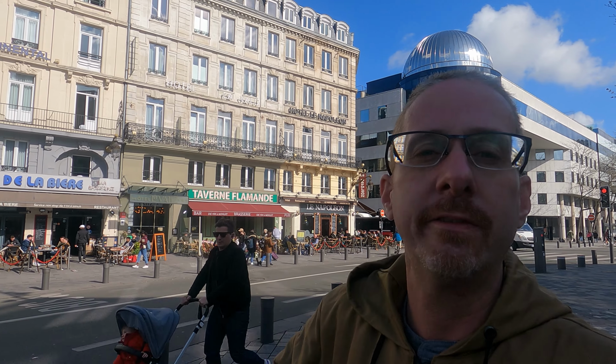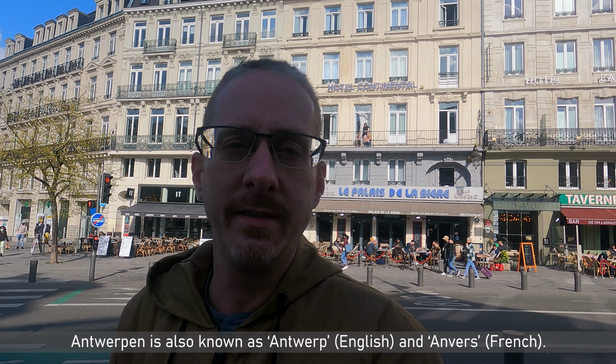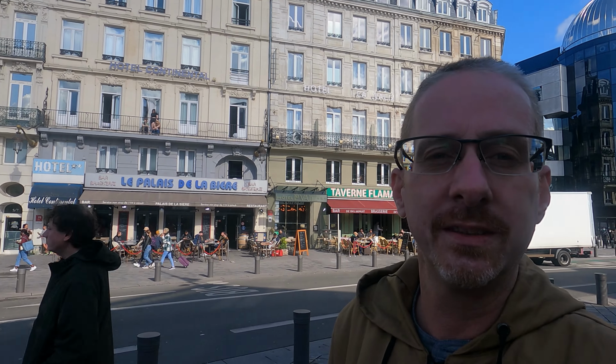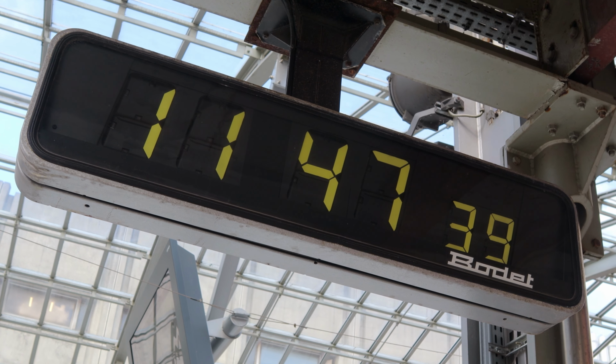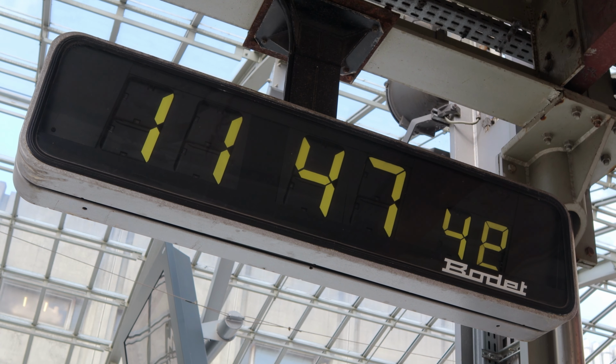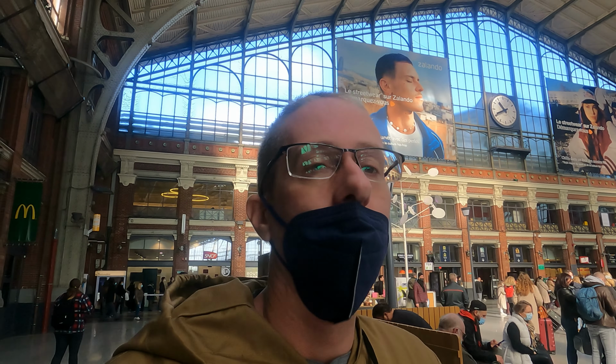This looks really nice. I've been here before, but I'm just passing through. In 15 minutes I take a train to Belgium, to the very ugly city of Antwerpen. That's an old-fashioned one. That is an announcement from the train station here in Lille, which is still in France, but really close to Belgium. Now I'm going to wait for the train to Antwerpen.